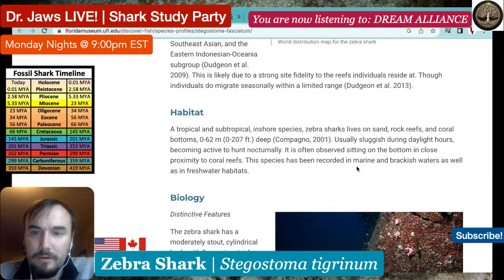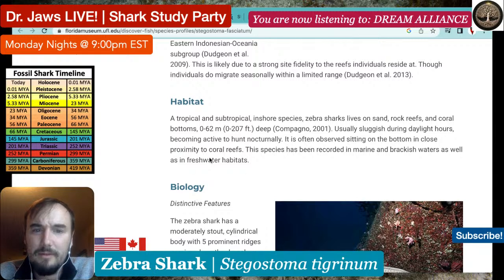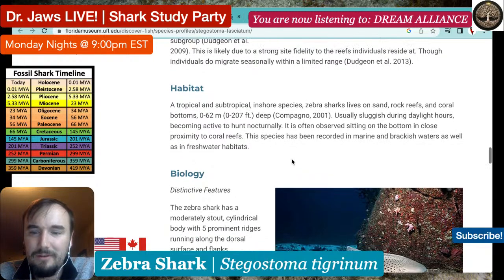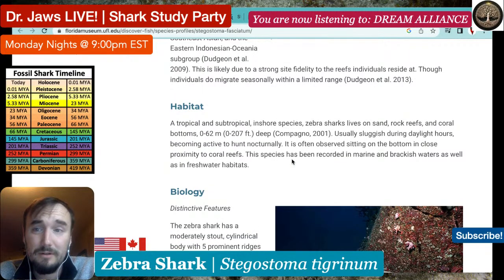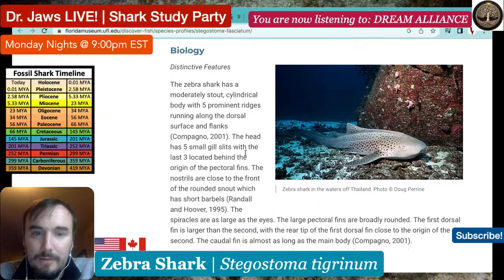Let's see. It's often observed sitting on the bottoms in close proximity to coral reefs. The species is being recorded in marine and brackish waters as well as in freshwater. I kind of am suspicious of that. I don't know. This does not seem like a species you'd find in fresh water, but let's see. Just kind of breezing through biology.